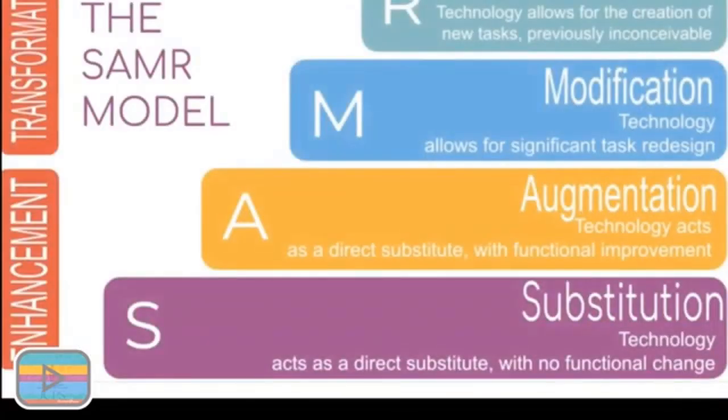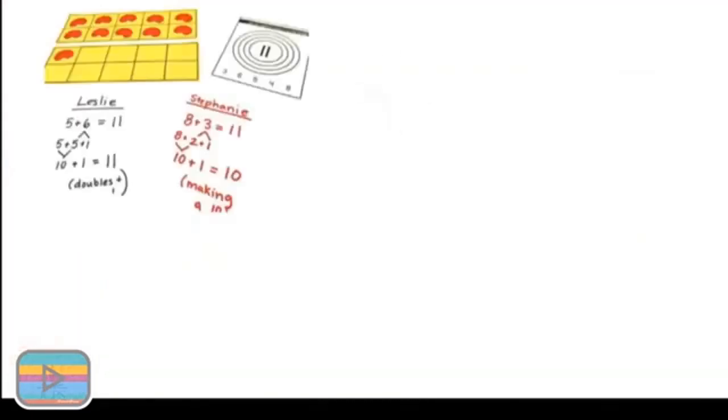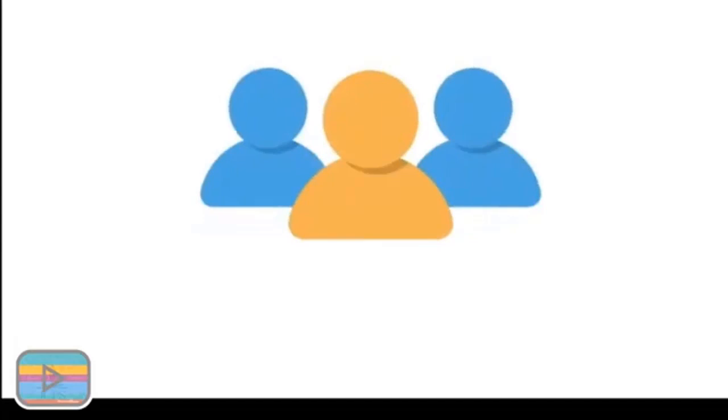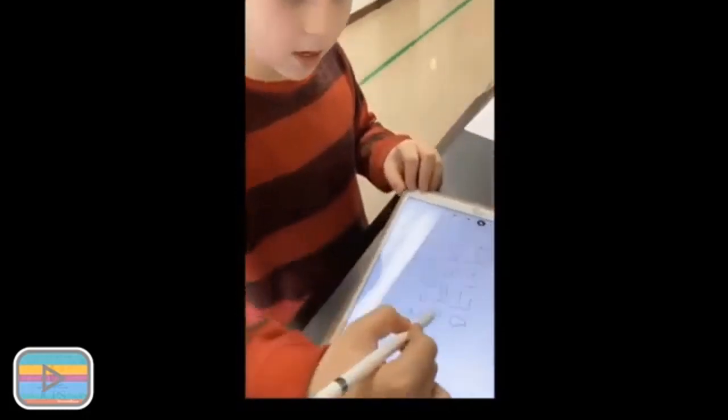In modification, technology should allow for significant task redesign. So let's take that same number talk and have our students use Jamboard to write their number talk. Then they can share these number talks with their peers and provide real-time feedback. So I knew 3 plus 6 would actually equal 9.